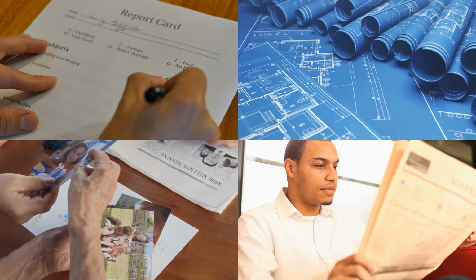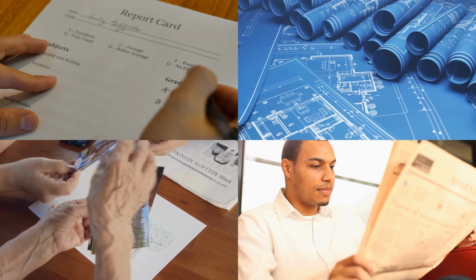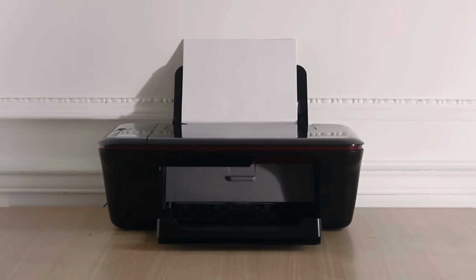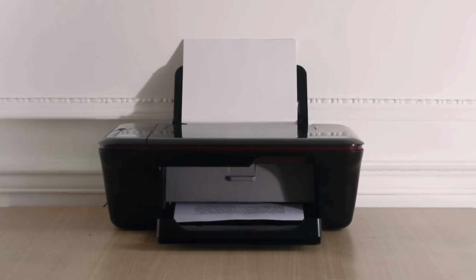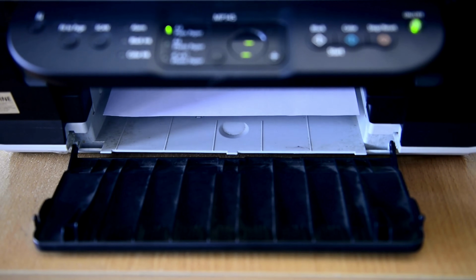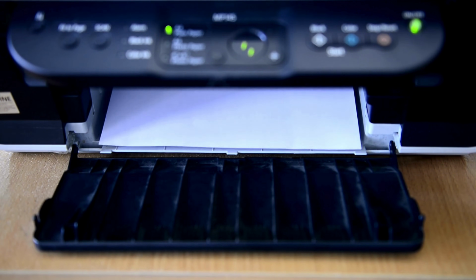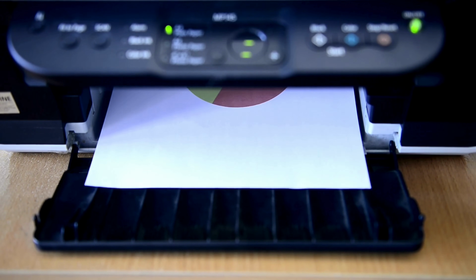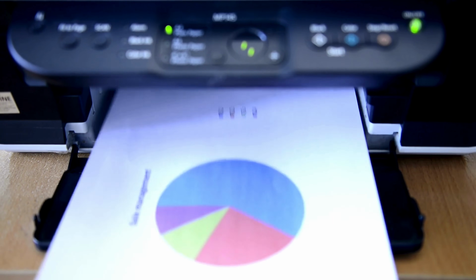From school report cards to architectural blueprints, from family photographs to global newspaper headlines, the printer is one of the unsung heroes of the modern world. It turns digital dreams into tangible reality, bridging the ephemeral with the physical. In homes, offices, libraries, and factories, printers work quietly in the background. Yet without them, our ability to communicate, share, and preserve information would be profoundly diminished.